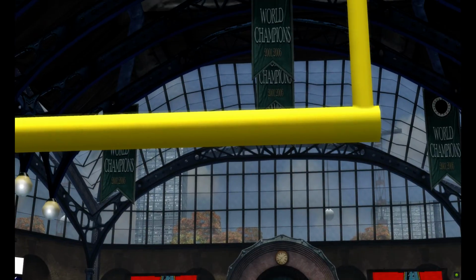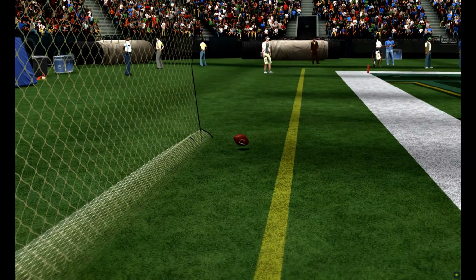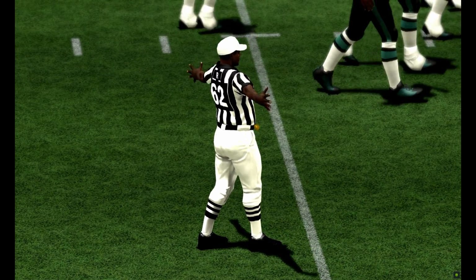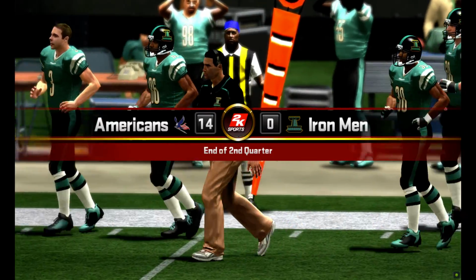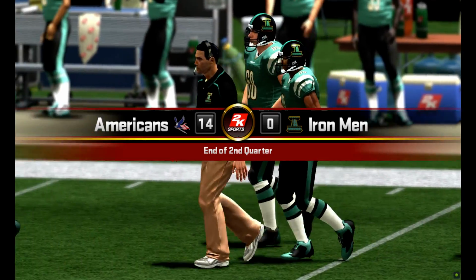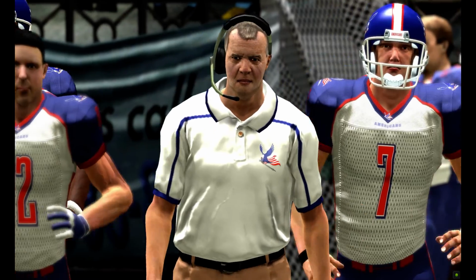Rashad Ogbonge misses the field goal here. Let's watch this again. Yep, it's just a little bit to the side of the upright, but close only counts in horseshoes. And that'll do it for the first half of this one. The Americans enjoying the lead, 14-0. Okay, Dan, let's get this halftime show started. What do you have for us?